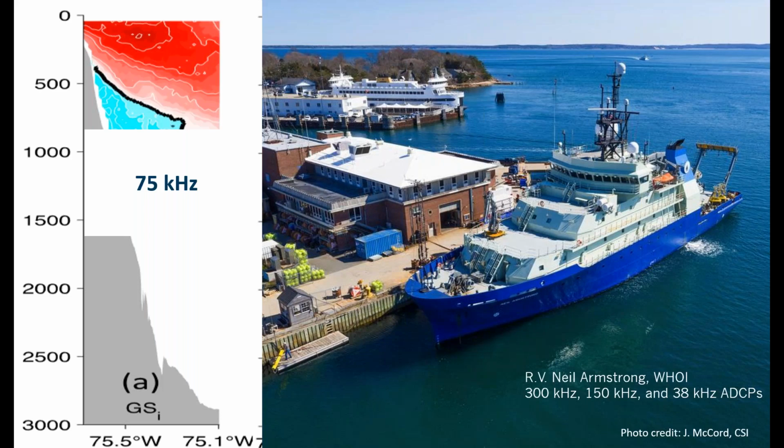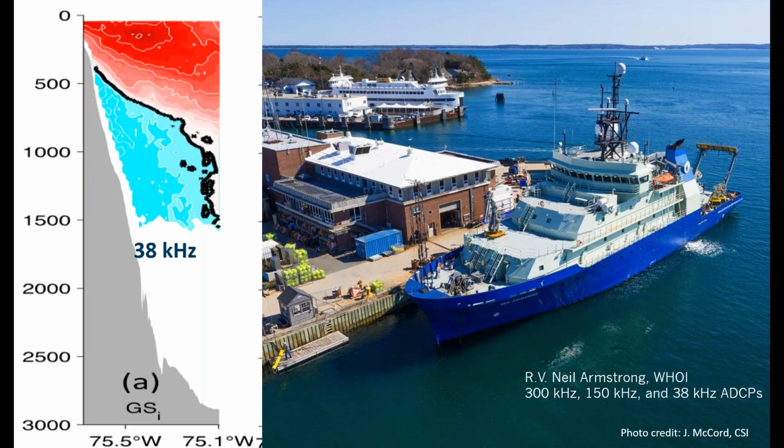With phased array 38 kilohertz, which is going on to the newer ships, you have an even greater profiling range. So you can see there the power of phased array is giving you these magnificent pictures to great depth. Whereas with the traditional piston systems, measurements were only possible to 75 kilohertz.